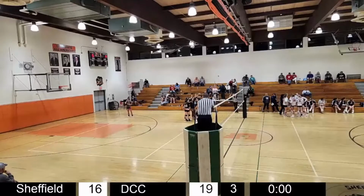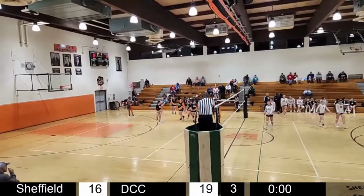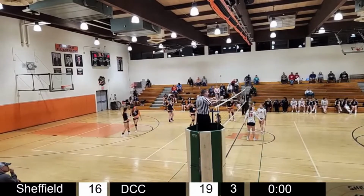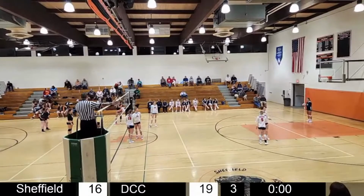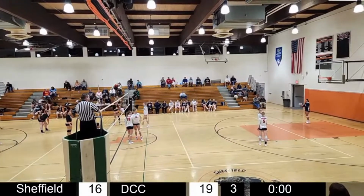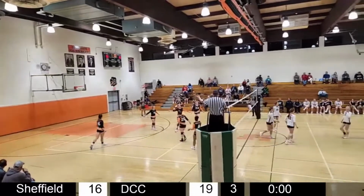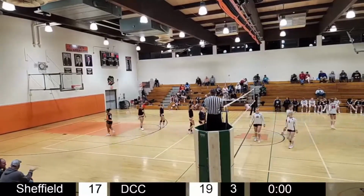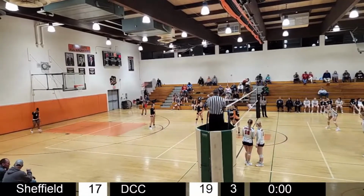All right, welcome back here to Ralph J. Santo Gymnasium in Sheffield. Sheffield won the first set 25-18. They won the second set 25-19, with DCC up by 3 here in the third set, looking to extend the match. To serve, and that goes out of bounds. So point Sheffield, they get back within 2, and it'll be Peyton Woderson to serve for the Wolverines.